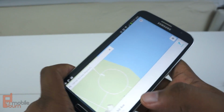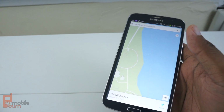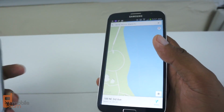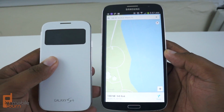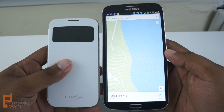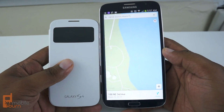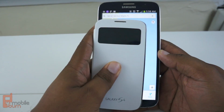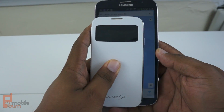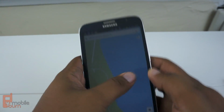Now, we've seen people say the Galaxy Note 2 is a so-called phablet, a phone meets tablet. I'd say it's more of a really big phone, but when you look at the Galaxy Mega, this definitely trends a little more towards the tablet category. When you see it next to the Galaxy S4, you see how much it dwarfs it in terms of size, width, height, everything. It's a lot bigger. And it's noticeable too, obviously.